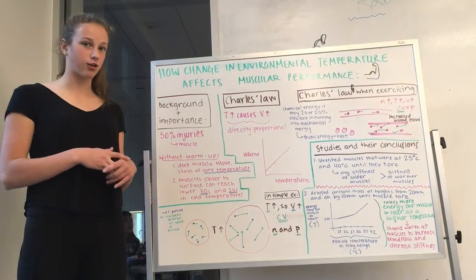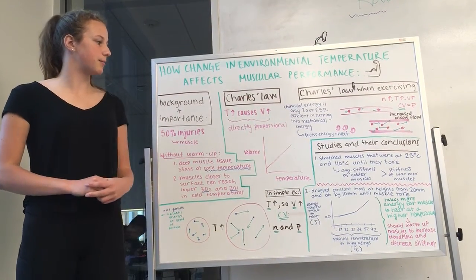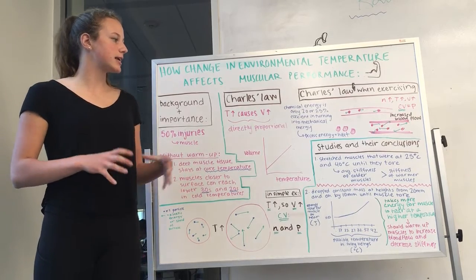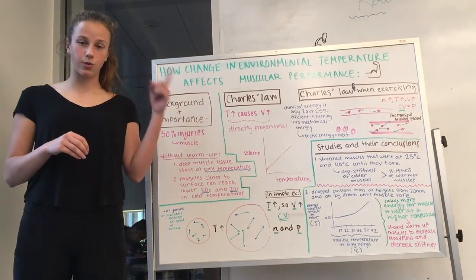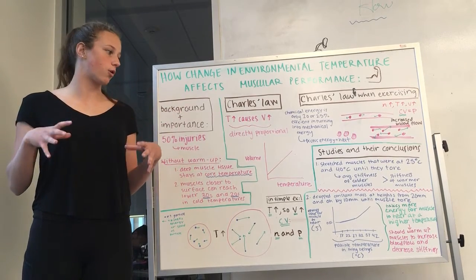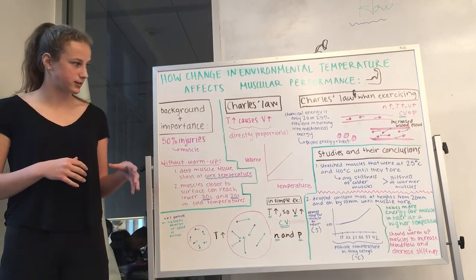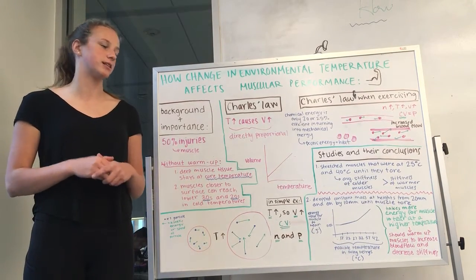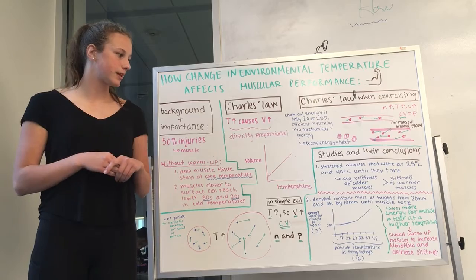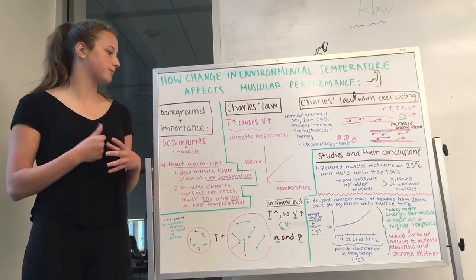Studies have been made to corroborate this theory. The first one, conducted by Noonan et al., stretched muscles that were at 25 degrees Celsius and 40 degrees Celsius until they tore. He concluded that the average stiffness of colder muscles is greater than the average stiffness of warmer muscles. And if you have a higher stiffness, there's more probability for a tear.